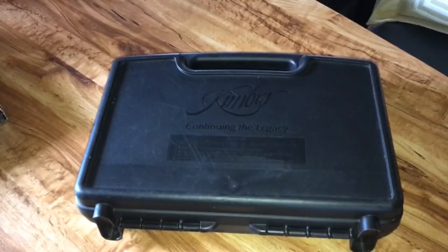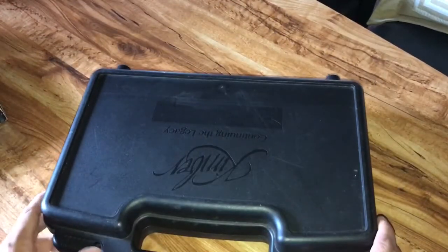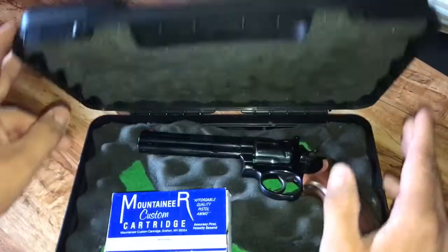So what we're going to take a look at today is this awesome Kimber 1911. If you guys are a fan of the channel, you know how much I love 1911s. And some people love Kimbers, some people hate Kimbers. To each his own, but I definitely think they're a pretty competent manufacturer, especially of high-end 1911s. So let's just open up this case and take a look at it.